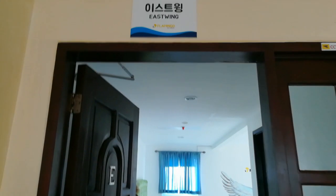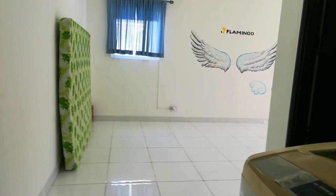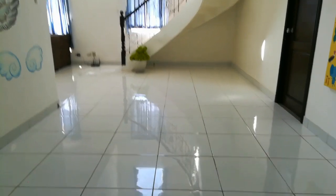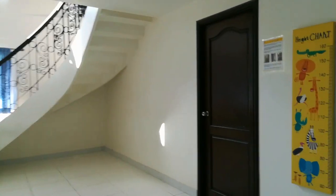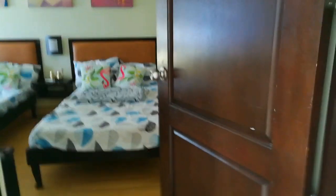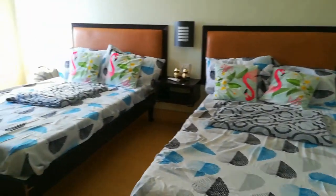Room tour po tayo. This is the Flamengo East Wing. We are now entering the room. Ito po yung living room. Here, there's this is one of the rooms, twin beds, good for 4 persons. There's a toilet also and shower.